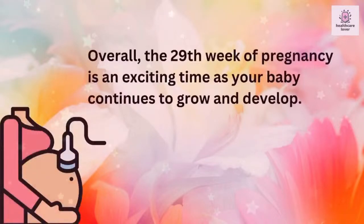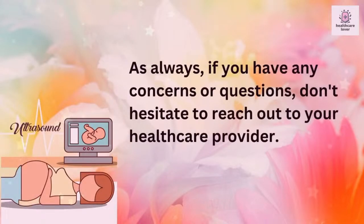Overall, the 29th week of pregnancy is an exciting time as your baby continues to grow and develop. As always, if you have any concerns or questions, don't hesitate to reach out to your healthcare provider.